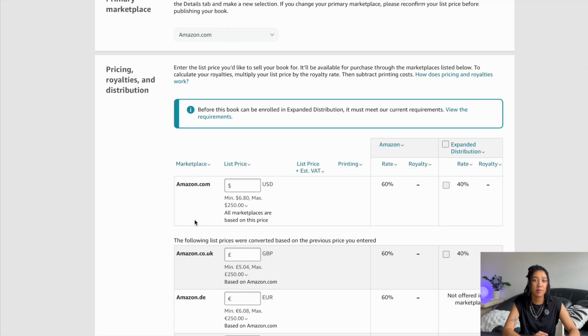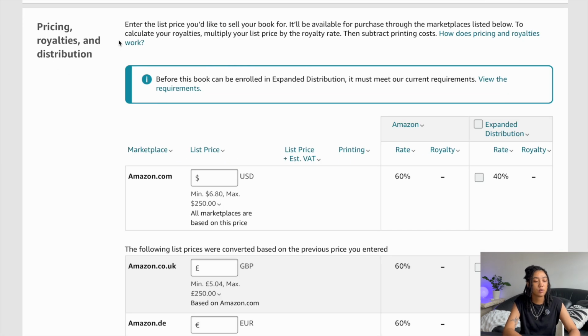Okay, so now this is probably one of the most important parts. I need to edit the pricing for this book. Okay, so you can see here that under pricing, royalties, and distribution, I can pretty much put in whatever price I want to set this book as, which I really like. And then over here on the right-hand side under royalties, it'll tell me exactly how much money I'm going to receive for each book that I sell.